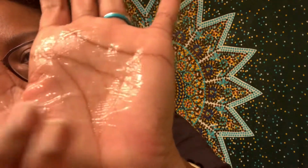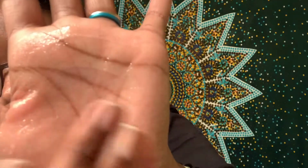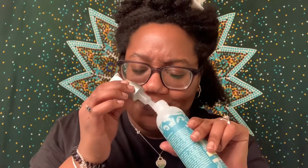It's very shiny for a shampoo. And it does start to become white very quickly as I rub it in. And I don't really know what it smells like. I don't really love the smell, but it's not bad. It kind of smells like a nice kind of soap kind of smell. It's not bad at all, but it's not really my favorite.